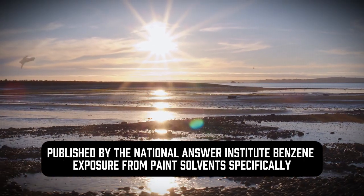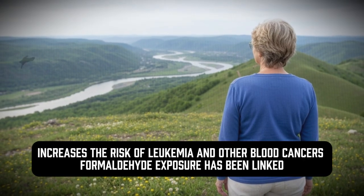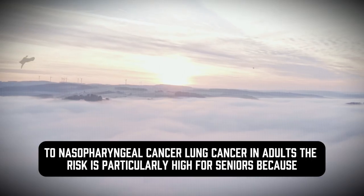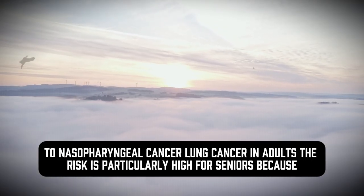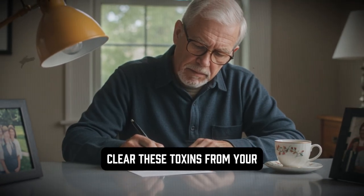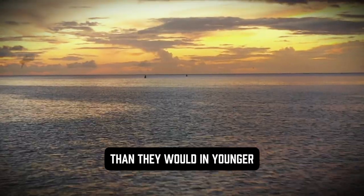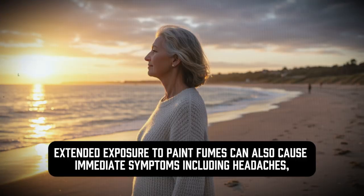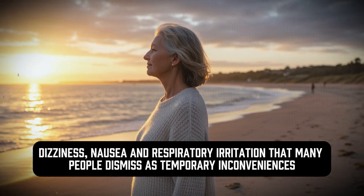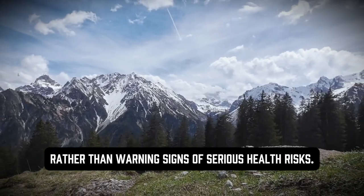According to research published by the National Cancer Institute, benzene exposure from paint solvents specifically increases the risk of leukemia and other blood cancers. Formaldehyde exposure has been linked to nasopharyngeal cancer and lung cancer in adults. The risk is particularly high for seniors because age-related changes in lung function make it harder for your body to clear these toxins from your respiratory system, allowing them to accumulate over time and cause more damage than they would in younger people. Extended exposure to paint fumes can also cause immediate symptoms, including headaches, dizziness, nausea, and respiratory irritation that many people dismiss as temporary inconveniences rather than warning signs of serious health risks.